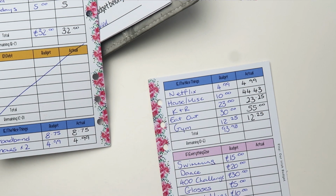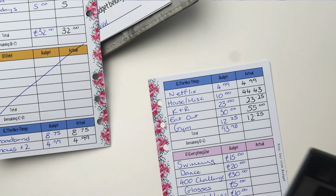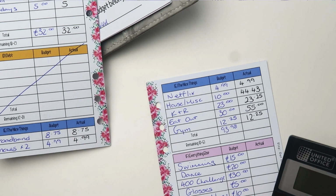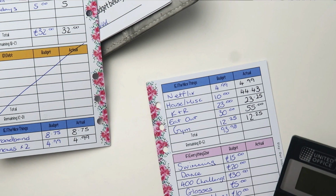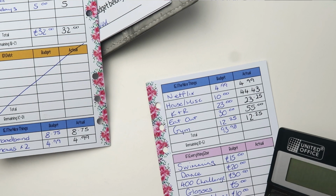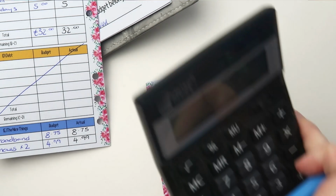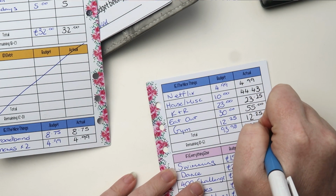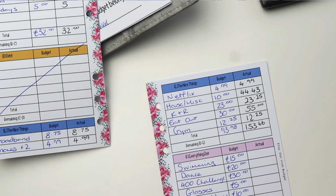I didn't add this area up before I came to do this, so it was $8.75, $4.99, $4.99, $44.43, €23.25, €55 and $12.25. $153.66 is what that adds up to, that we sent to the nice things.